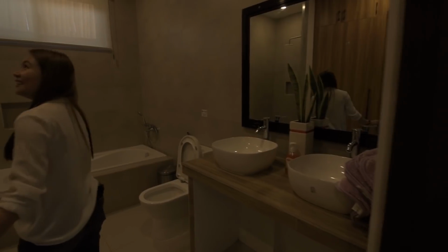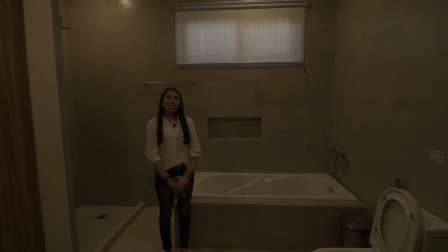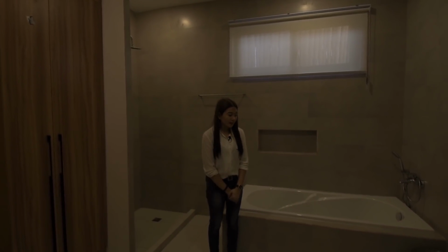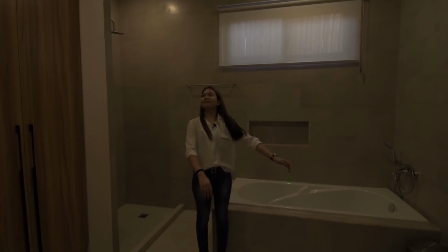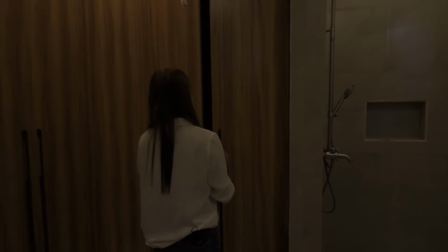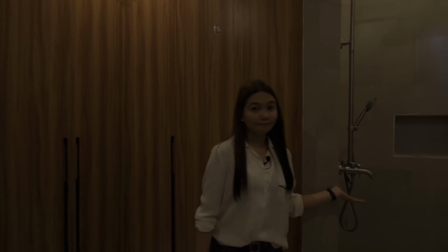So right here, you have this very spacious toilet and bath. You have this his and her sink. You have this beautiful bathtub. And then you have this wardrobe. Right, a lot of space here, actually. And you have this shower area also.